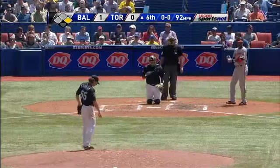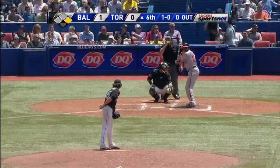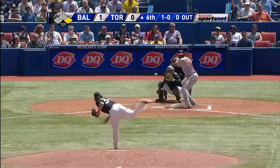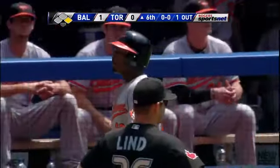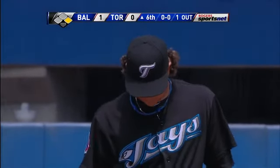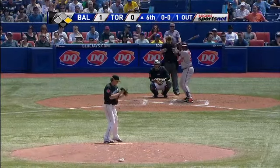Adam Jones is 0-2. This one up. Jason Nix, the third baseman, moves into foul ground. First out of the sixth. One out now for Vladdy Guerrero.